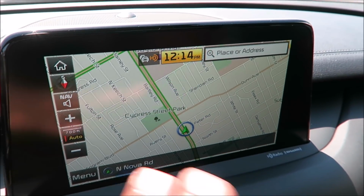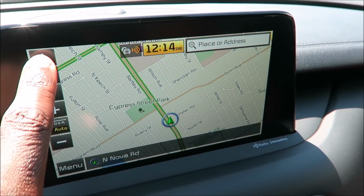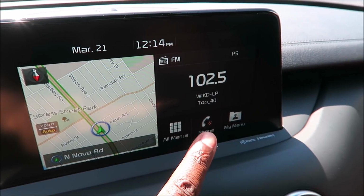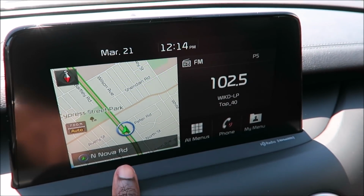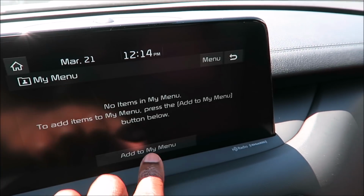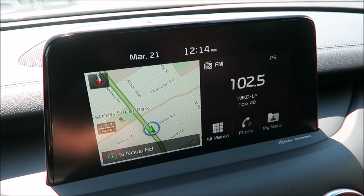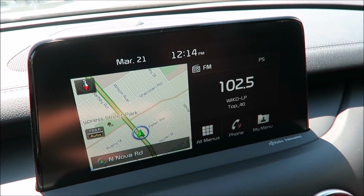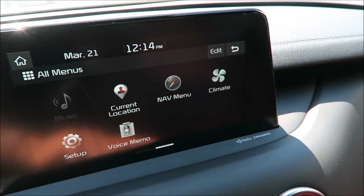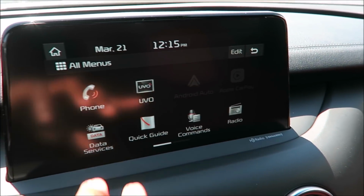Now the touchscreen is pretty simple and easy to use for the infotainment system. Right now we're on the navigation, but if I were to hit home there, it would take me to my home screen, which is actually set as a split screen right now, where I have my radio functions and I have my navigation function, which is probably one of the best things to use because you can multitask. But you can go to My Menu, where you have a custom setup. Now, if you do that, you have to add stuff to My Menu to get it all set up. I won't get into a custom setup since this is a car for the dealership. All menus here gives you everything. So you have your phone, you have your quick guide, voice commands, everything like that. Even if you swipe to the side there, you have your nav menu, climate, voice, setup, everything like that. So it's a very nice touchscreen.